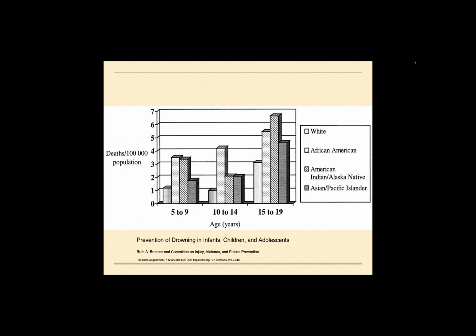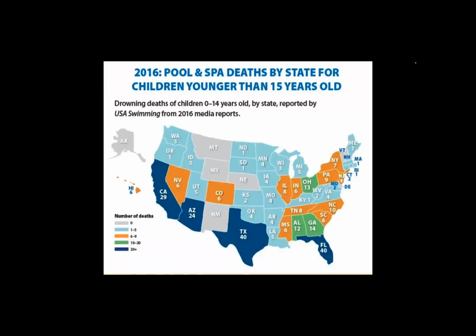Unfortunately, as with many things in healthcare, it affects our minority races and those of lower socioeconomic status. So you can see by this age distribution that it primarily affects those of minority race, unfortunately. This is a 2016 example, but just shows you kind of where the deaths occur. And this is really to show you that the more areas that have outdoor pools, California, Arizona, Texas, Florida, or exposure to bodies of water, obviously that's where more of these are going to occur. You might not have as many backyard swimming pools in Montana, so you don't have as many drowning events.